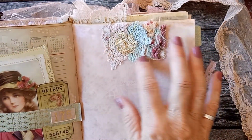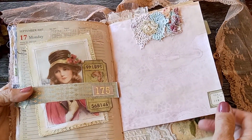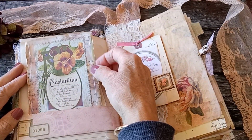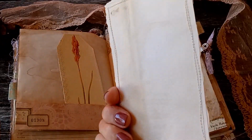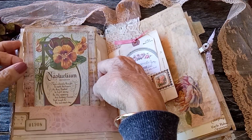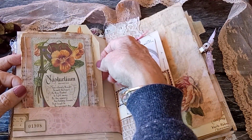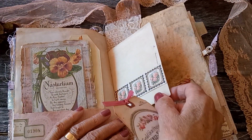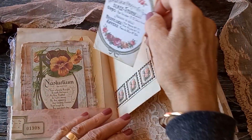A snippet roll here. This paper is so pretty. A bottom tuck pocket here with another pretty card and coffee stained paper on the back. And this card I made from an image from the Edith Holden book. This is out of an old book, and there was a little bit of writing there on it, which I liked.